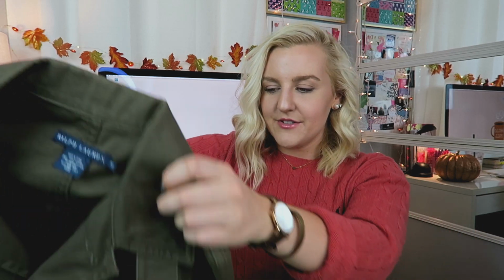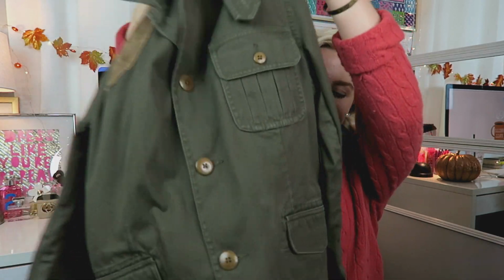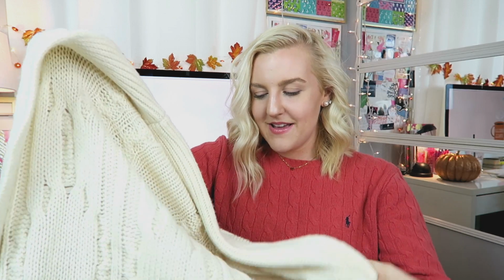Then I have this field jacket. It's just so perfect. It's this really pretty olive green, and I'm so excited. I feel like this will look so cute at the pumpkin patch or something, and that's from Ralph Lauren forever ago as well. And if you guys have noticed, a lot of these pieces I got so long ago, and they still are in style because that preppy style is a timeless look. It's always in style, or the pieces always blend with the newer pieces as well.